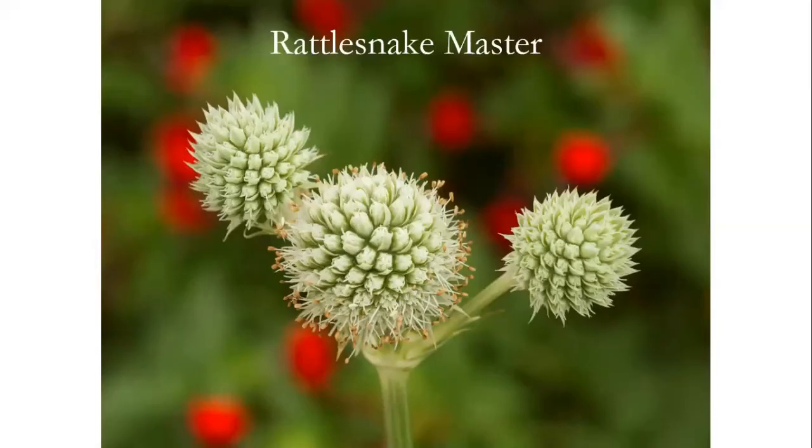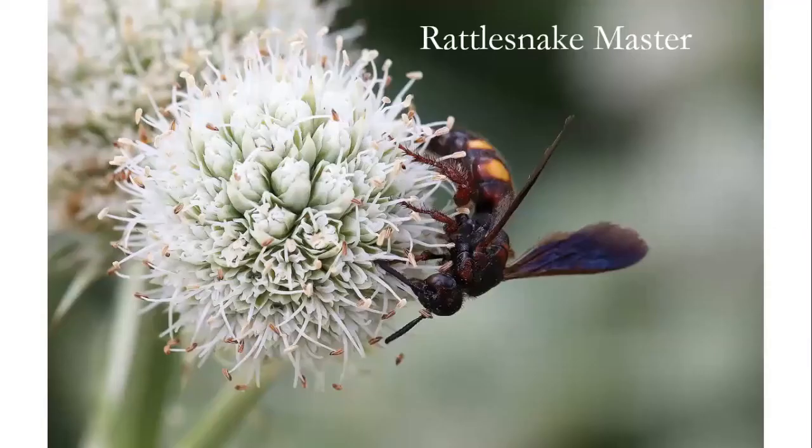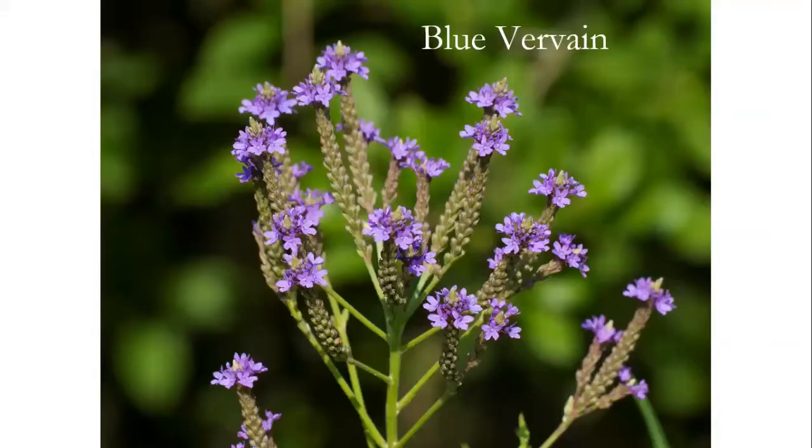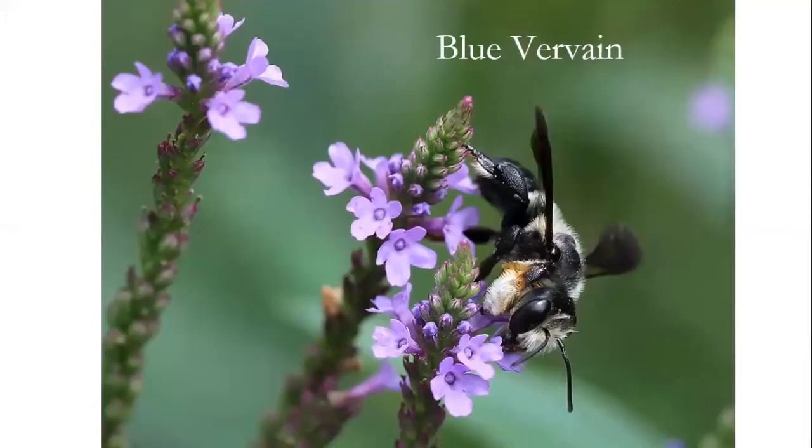I love rattlesnake master. It's a very unusual plant, just disc flowers. And it's a very architectural plant, attracts a tremendous diversity of pollinators as well, like this Goliath wasp. There's a view of it. I just love it. It's beautiful. Very prickly though. The blue vervain, Verbena hastata, very small flower. It attracts a lot of our native bees, like this carpenter mimic leafcutter.